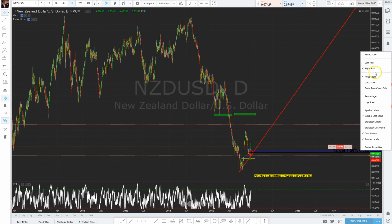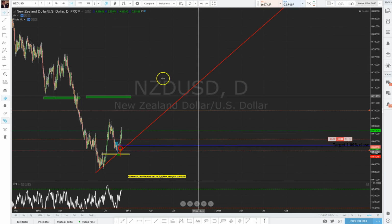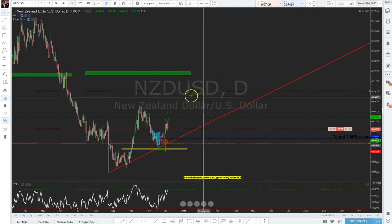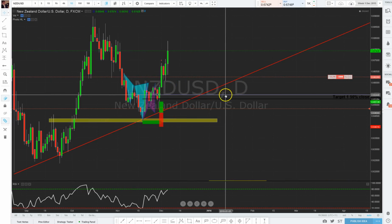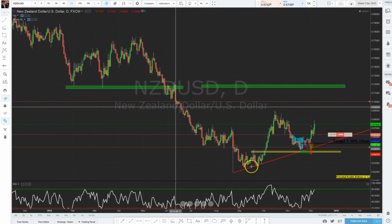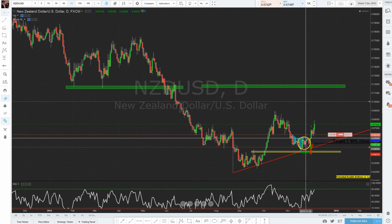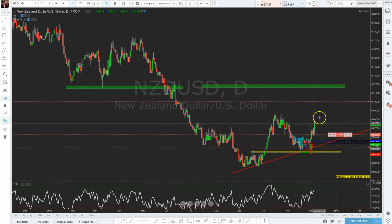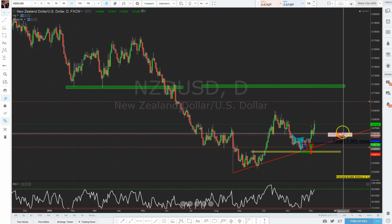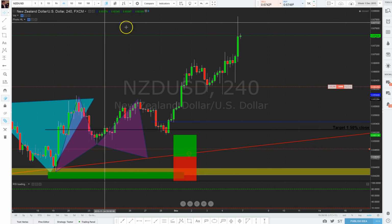Okay, New Zealand. So what did we have last week? We had a potential trend continuation trade. We were down here somewhere, and I said this looks like a good setup for another move up, and then back down again. There were some patterns as well, so we'll go quickly in the lower time frame.